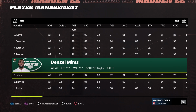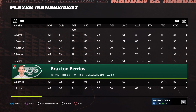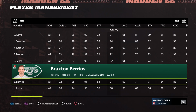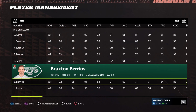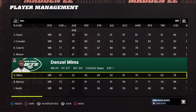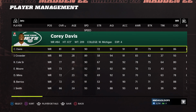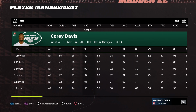Or you could go after the younger guys like Denzel Mims, or you could go after the guy that I've been talking about for a while in Braxton Berrios. He is now 25 years old, but I still love his combination of speed and athleticism. His agility is 91, change of direction 88. He's a very, very good slot wide receiver. I've used him a ton. Again, another player that's 5'9", kind of limited by his size, but you might be able to go out and get a guy like Denzel Mims, for example, depending on what this team is really trying to do with their receiving corps. Or again, you could get one of those veterans. Certainly keep the Jets in mind as another potential trade target.